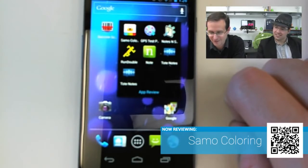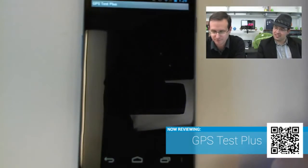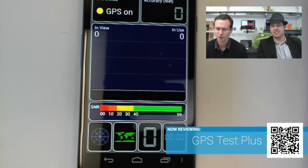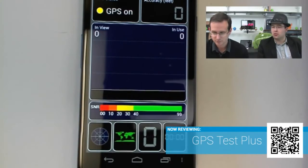We're going to have a look at GPS Test Plus, I think. Okay, so this is a GPS testing app. This is interesting. I'm going to presume that it's using some of the more advanced GPS or location-based services functions, which can get you a lot of information about the way in which the location-based services are using satellite information to figure out where your location is. Sadly, we're probably not going to be able to see it in here with the ceiling above our heads.